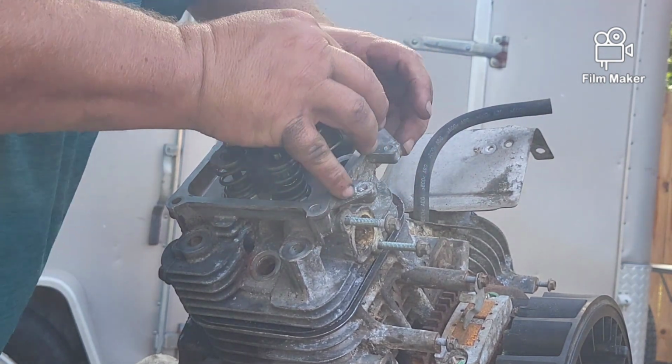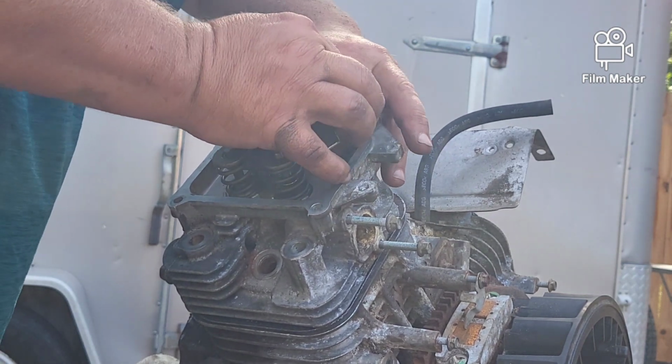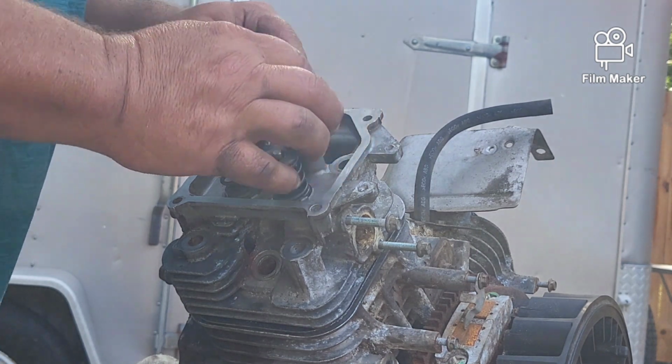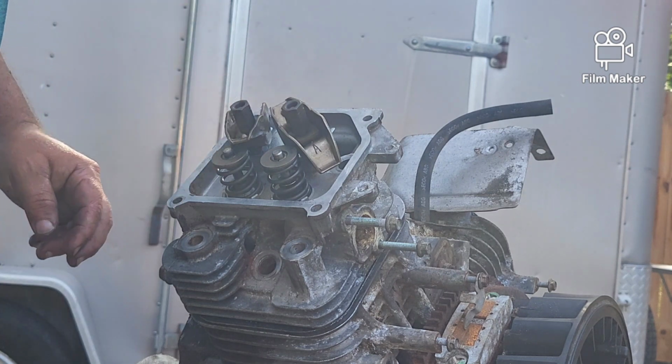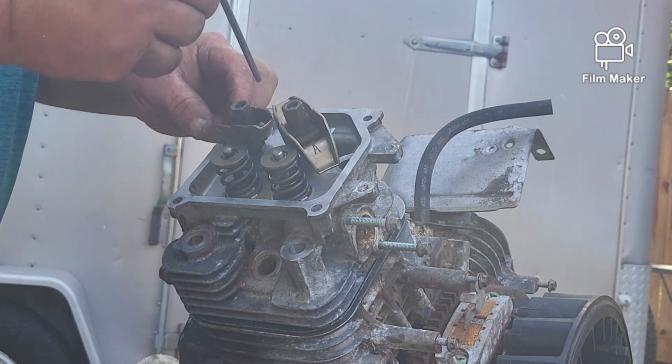This is always fun. Once you get them in there, you'll be able to look on the push rod as well to see that that little wear spot is sitting right where it's supposed to. And I just wanted to make sure that they were going to fit in there correctly.